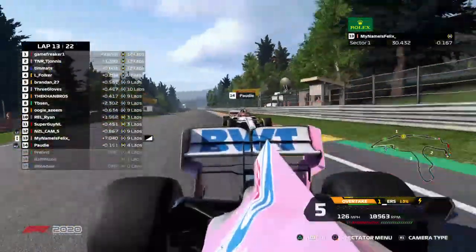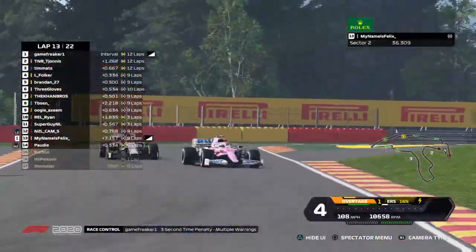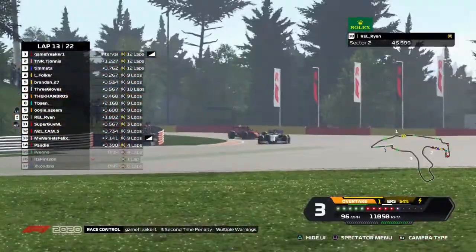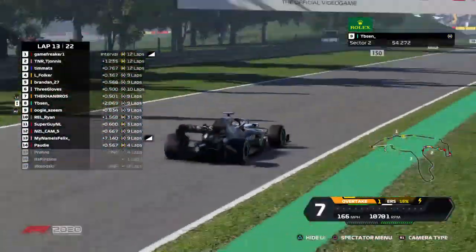Felix and Powdy going for it yet again. Game Freaker, the race leader, gets a 3-second time penalty, but not provisionally, sadly. It's now TB-Sen.